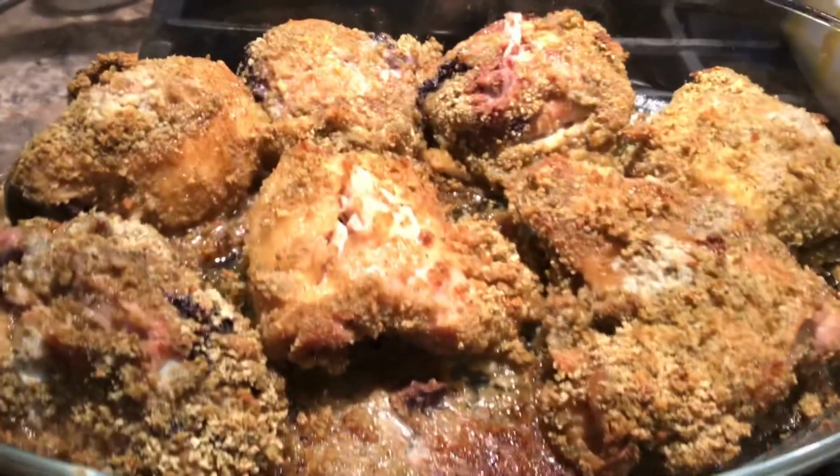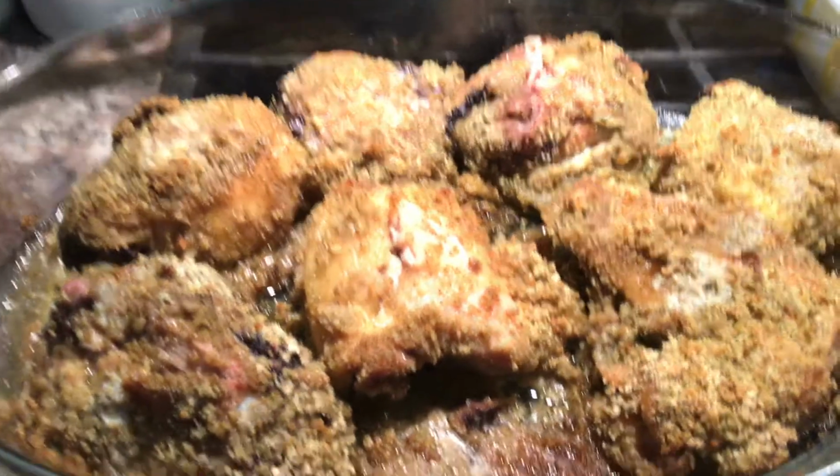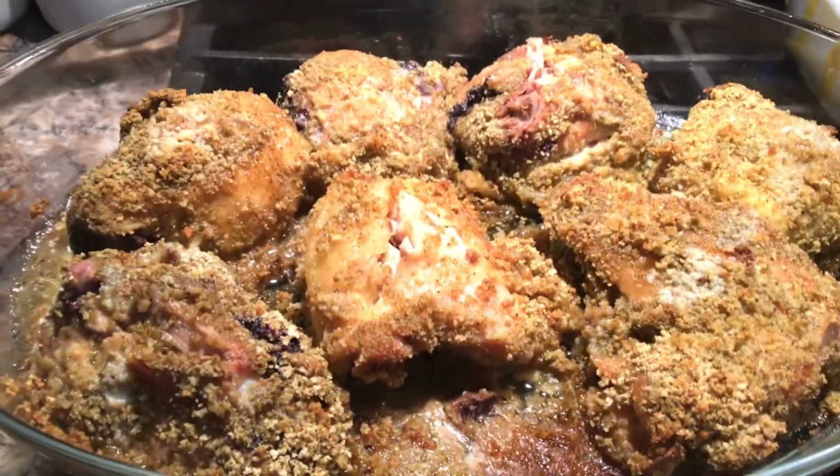So I'm going to wait for that chicken to be done, and then I'll be back. Nice. All right, guys, so they seem to be ready. I tested them. I checked them. They look done. So we're going to eat. I'll be back with my plate.